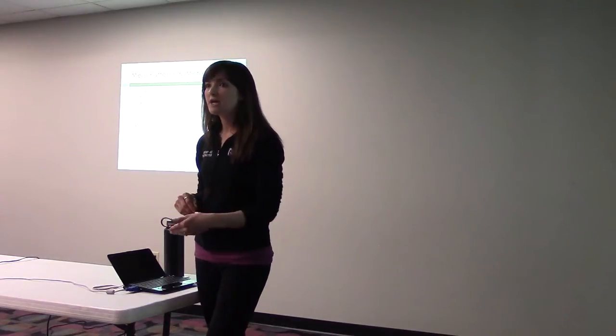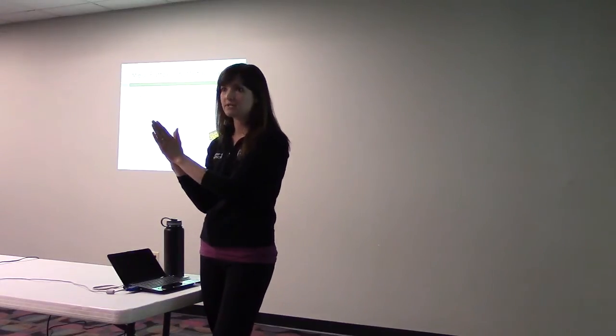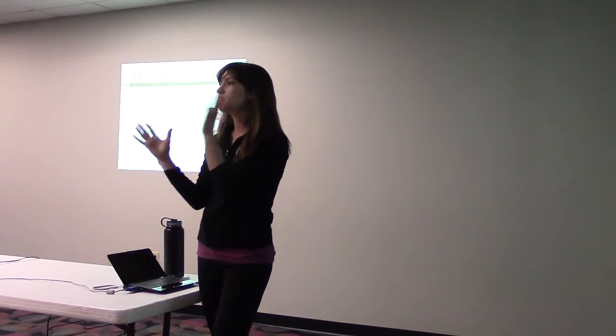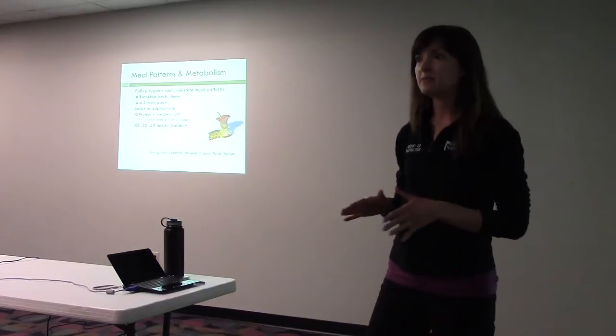Proteins should be somewhere between 15 and 35%. So again, with weight loss, I'd like you to be on the higher end of the protein range, toward that 35%. And then fat should be somewhere between 20 and 30%. That you can play around with as long as they are healthy fats. So in other words, fats that are not from processed foods, fried foods, candies, desserts, that type of stuff.